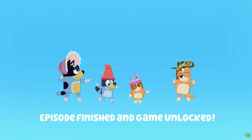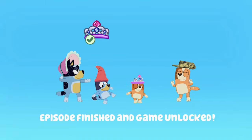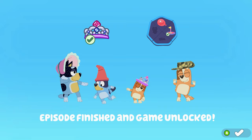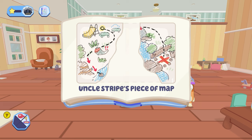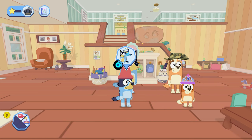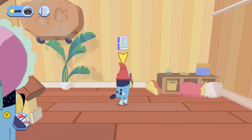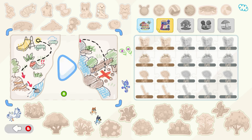Hooray! Great job! You finished the episode. Now you can play Ground is Lava. You found Uncle Stripe's piece of map. Let's put the treasure map piece in your sticker book for safekeeping. Great job finding that treasure map piece. You can now go and find these collectibles in the playground. Where do you want to go?